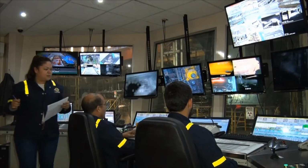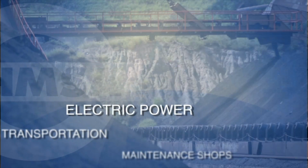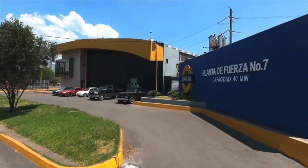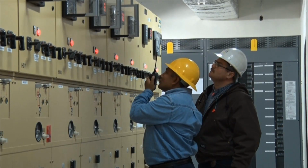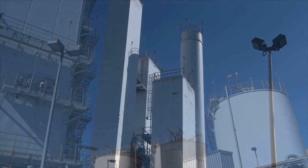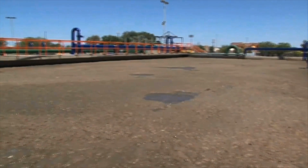Built on advanced information technology systems, the AHMSA productive chain requires support services such as industrial gases, electric power, water, transportation, and maintenance shops. Altos Hornos de Mexico operates its own power plants which use steam and internal combustion engines to produce electrical power and blast air for blowing into the blast furnaces. There are also units for the production of oxygen, argon, and nitrogen, as well as water treatment plants for raw sewage, industrial, and sanitary water.